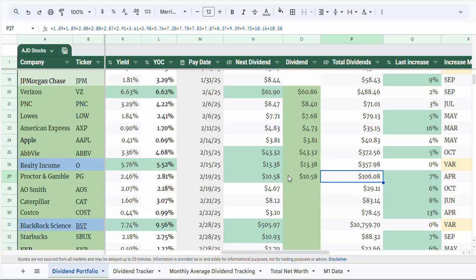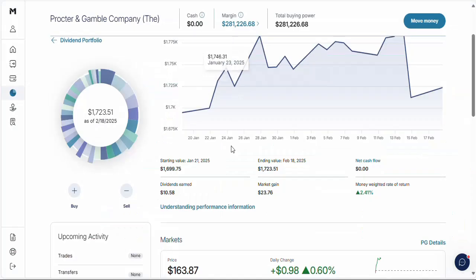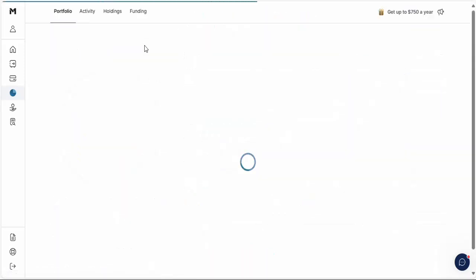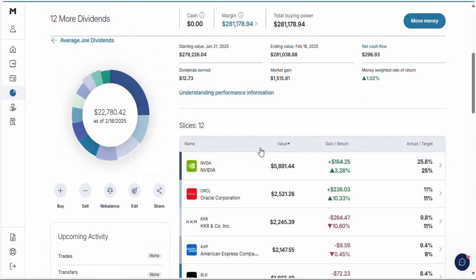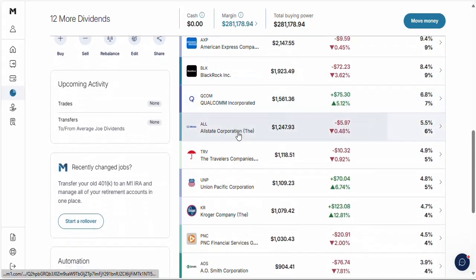Also going to, let's see here. Yeah, I forgot there's another one, actually, A.O. Smith. So don't want to forget A.O. Smith. Let's go look that one up as well because that dividend's going to appear. We'll just double check and make sure it's going to be that $4.67. And so A.O. Smith is in the 12 more dividend slice. I should probably consolidate these and just have it all in one, but I haven't done that yet. So there's A.O. Smith there.